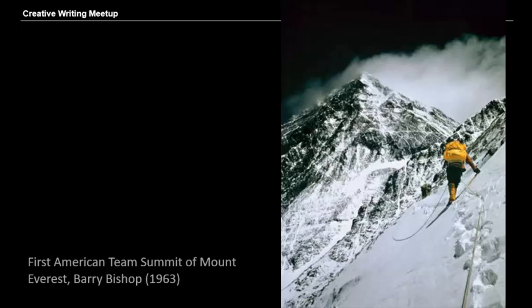So this is the first American team summit of Mount Everest in 1963. But look at that. There's a sense of danger. There's a sense of size and space, a sense of movement. This person is not moving fast. At that altitude, you just know. But there's a sense of urgency, of danger, of risk.